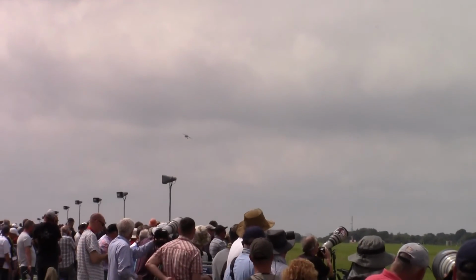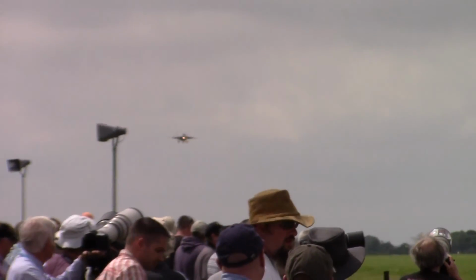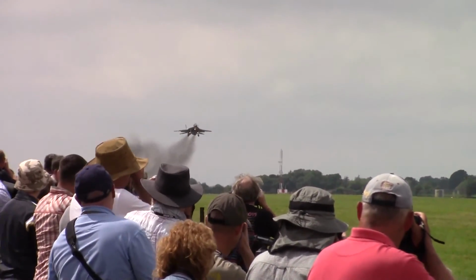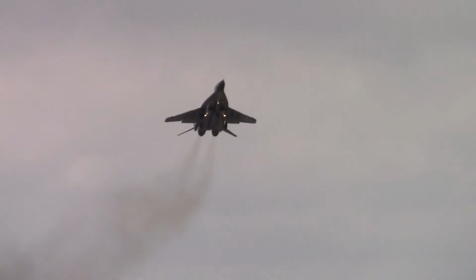In fact, slight change to his sequence here by the look of it compared with what we're following. I think he's mixing his flat rolling and full displays because he's doing a low go around.